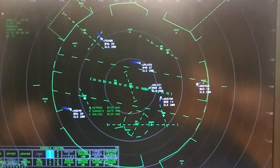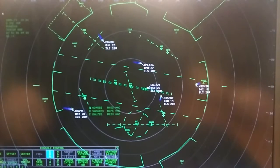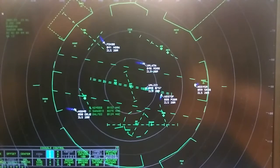November 4 Sierra Romeo, descend and maintain 4000. Roger, leaving 6,400 feet, descend to 4,000 feet, Cirrus 4 Sierra Romeo. November 7 Oscar Foxtrot, 8 miles east of Woody, turn left heading 310, maintain 3000 until established on the localizer, cleared ILS approach runway 28 right. Roger, maintaining 3,000 feet. Turning left heading 310, cleared ILS 28 right approach, Aero 7 Oscar Foxtrot.